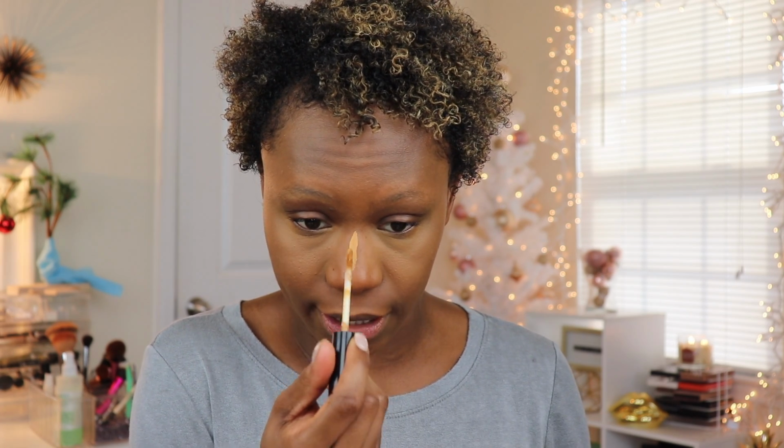And I feel like with this concealer, I think I like it better with the sponge than I do my concealer brush. Yeah, definitely. I like it better with the sponge. I just feel like with the brush, it kind of picks it up and moves it around. Now, because this is very, very golden and bright, I am going to go down the center of my face. Yikes. Totally missed it.